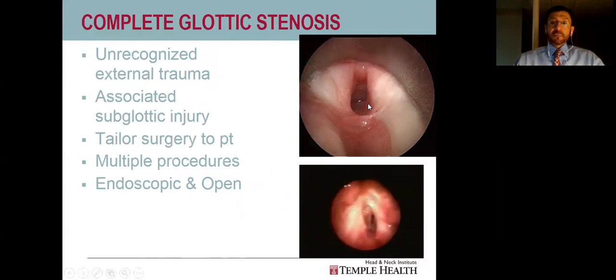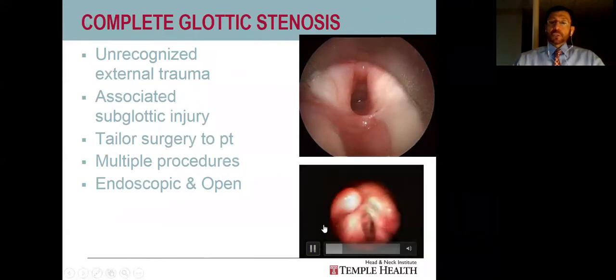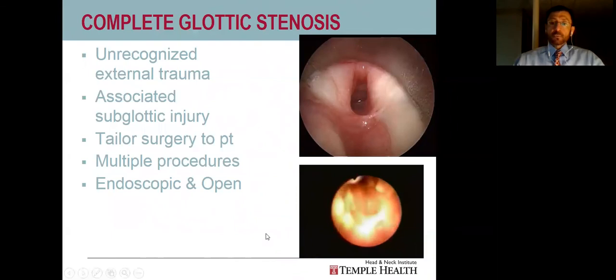And just be aware, this is going to be the toughest group to take care of. No matter what you do, it's going to require multiple procedures, both endoscopic and open, and very often you may not ever get them better. So you need to really manage expectations in this group, that they're not going to do so well. Much better to try to avoid this situation by recognizing trauma, getting those tubes out earlier, traching earlier, and fixing the trauma earlier.